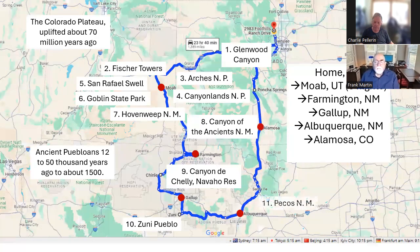And then starting home from Albuquerque is too far to drive in one day, so we went to Alamosa, and we stopped on the way in Pecos National Monument. Again, 12,000 years at least of settlement, upset by the Mexicans or Spanish first, and then Mexicans. Then finally home, and we had good weather, except we hit the snowstorm from hell going through Monarch Pass here on the way to Poncha Springs, and then back home.